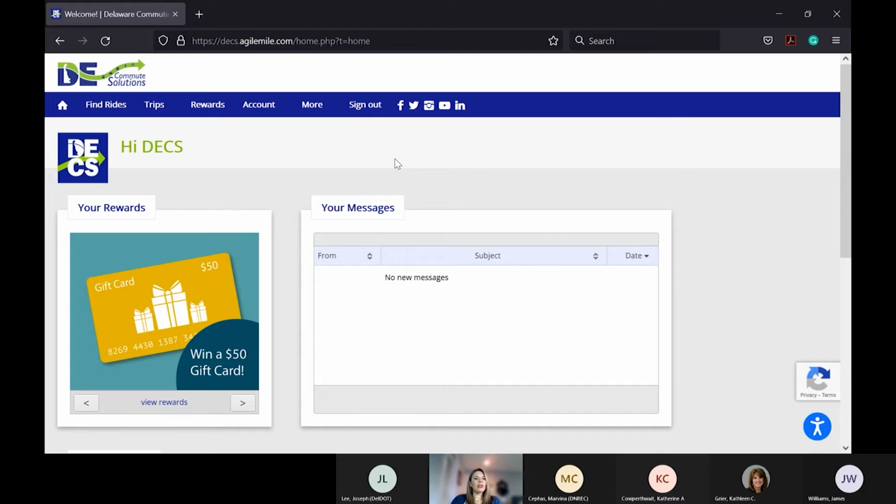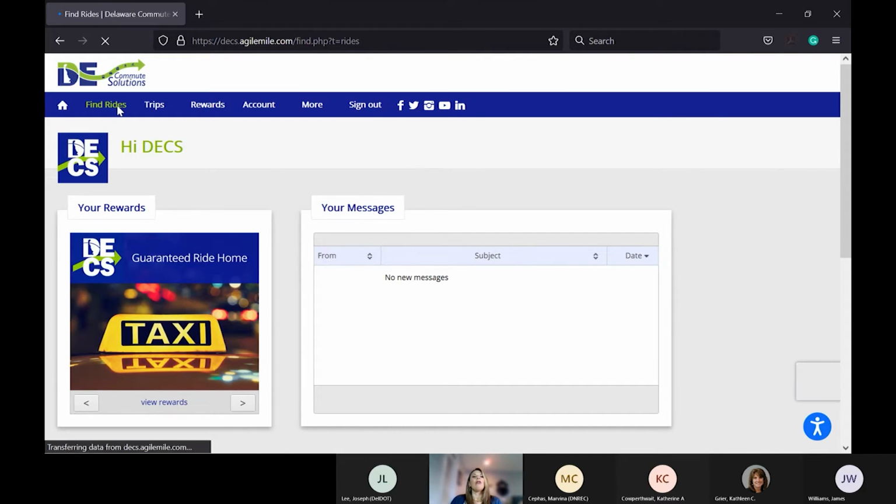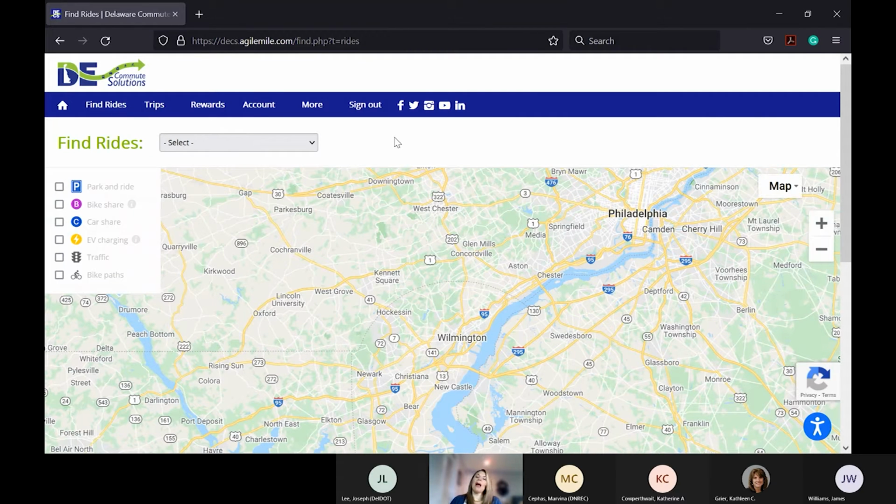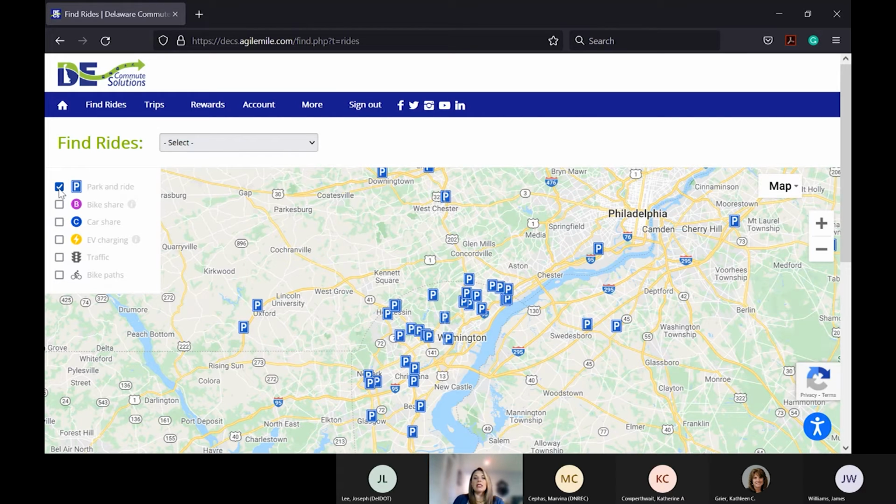So now let's go to find rides, and this is how you're going to find your different clean commute modes and be able to map out your route. So before we go into finding our clean commute modes, I just want to show you a couple options here as well. You have the ability to click on park and ride. So for instance, if we click on park and ride, it's going to pop up all the different park and rides in Delaware. And you could also see it does the surrounding areas as well.